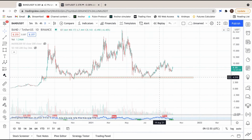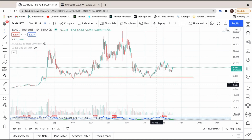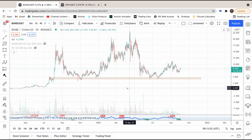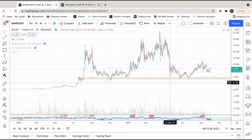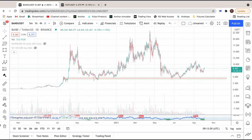The difference this time is that, not financial advice, I do believe that we are heading into what could be an amazing alt season, and BAND can be a really good opportunity right now. So it's a very strong coin that I love holding. It's an oracle as well. You should check it out. But yeah, we've held that support for a very long time.